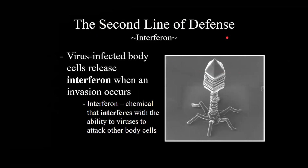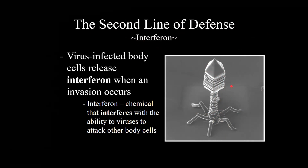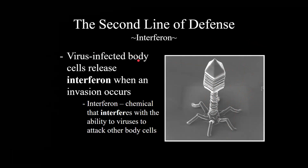One of the other cool second lines of defense that our bodies have specifically against viruses is a chemical called interferon. Here is a pretty typical virus structure right here. This is a virus known as a bacteriophage because it normally infects bacteria cells. The coronavirus looks a little bit different. It's more like a circle with lots of little things sticking out of it.